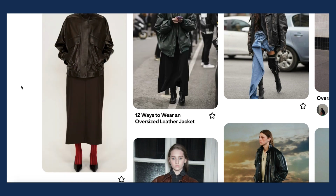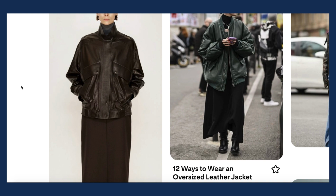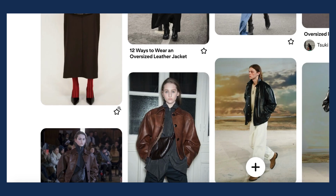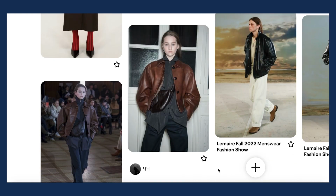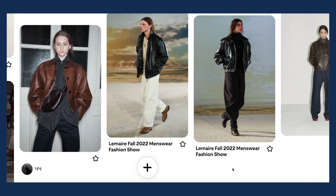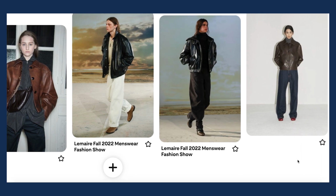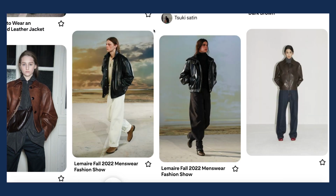This example from Lemaire's Fall 2018 collection is a bit more structured, but if you've seen other photos of it or the runway show, the sleeves make it look a bit softer. I also like this example from Lemaire for Fall 2022 that was seen on men and women. I haven't found the perfect thing just yet, but I hope next time I post I'll be wearing this jacket that I'm now manifesting by publishing this video. And I want it in a dark brown.